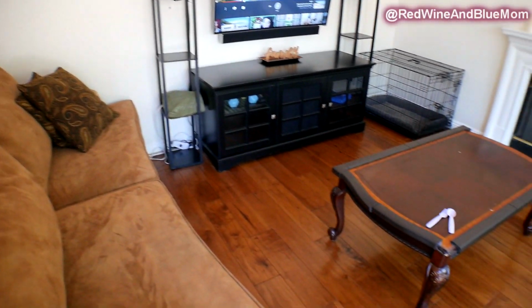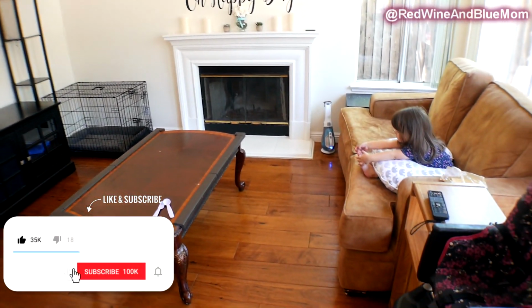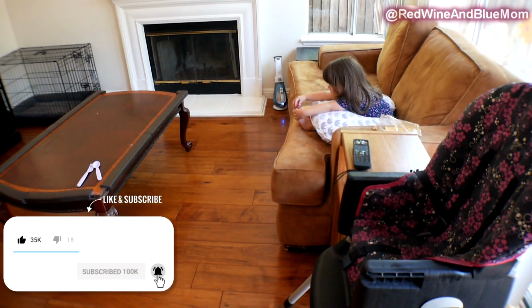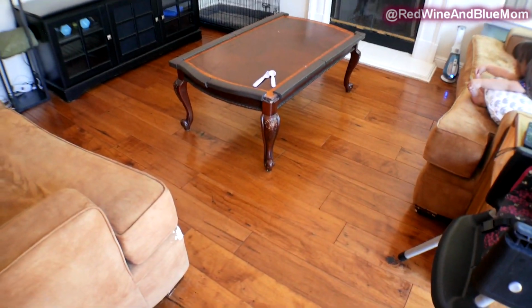Alright, this is what it kind of looks like now. Ignore her spoons, but I feel so much better that it's uncluttered and undusted, and yeah, you guys know, because that was disgusting.